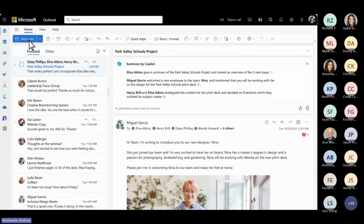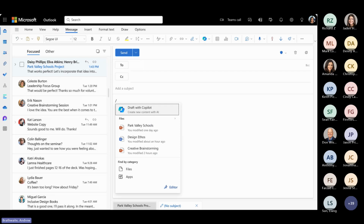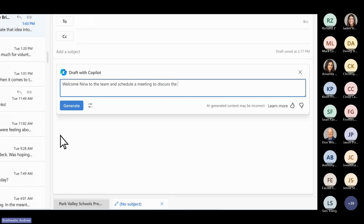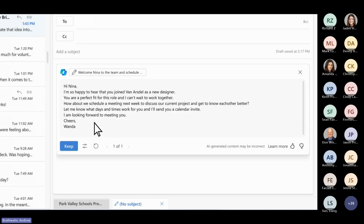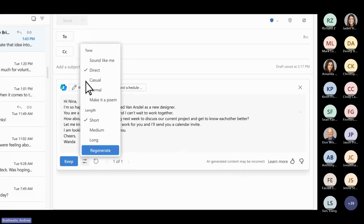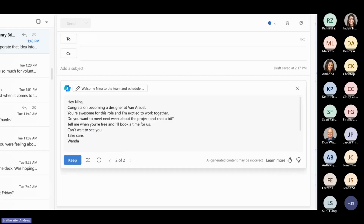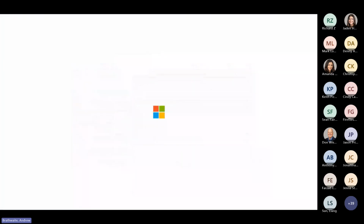Let's introduce ourselves. I'll open a new mail and start a draft with Copilot using the / key. A meeting to discuss the project. And go. Okay, nice. I'm also going to try changing the tone here to casual. And regenerate. Cool. I'll touch it up a bit. Whew. And that's what you can do with Copilot.